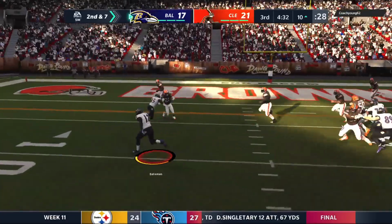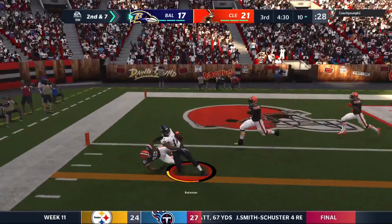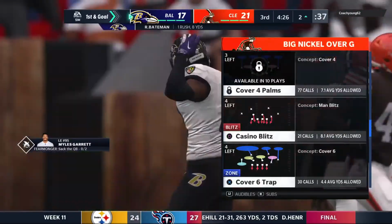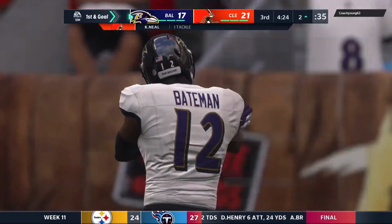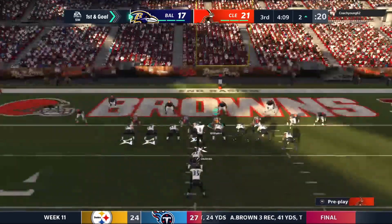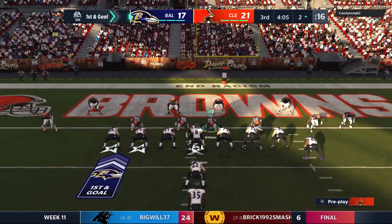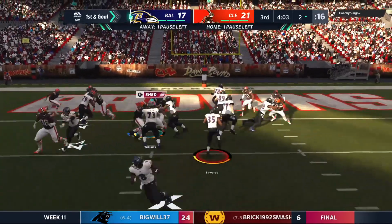Well, they'll run it here on the jet sweep, and he's able to get it down to the 2-yard line. It's an 8-yard pickup, and it leads to a 1st and goal. Well, we've seen running backs in today's NFL get involved in the passing game. Maybe it's about time more receivers like that get involved in the running game.